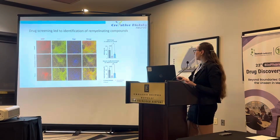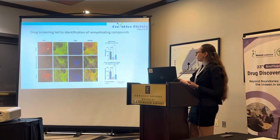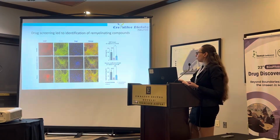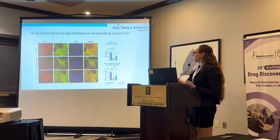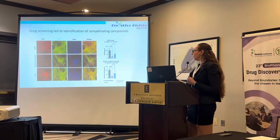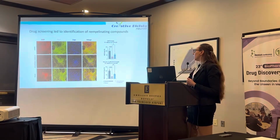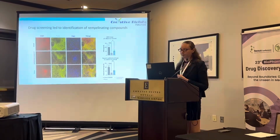This is also quantified in the graphs here, where you can see the myelin basic protein, which is the red quantification. The lower graph shows the combination of myelin basic protein and the neuronal overlap, showing it's actually myelination of the neurons that is being affected. And we are able to induce, as I mentioned, significant demyelination and then remyelination.